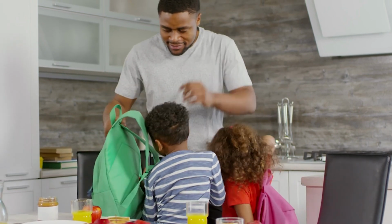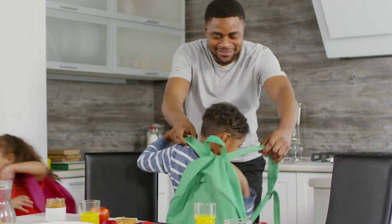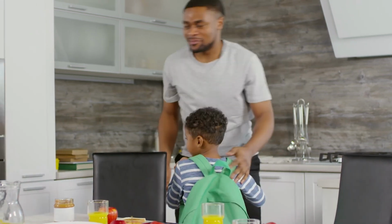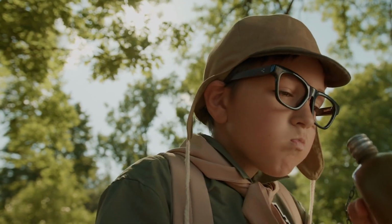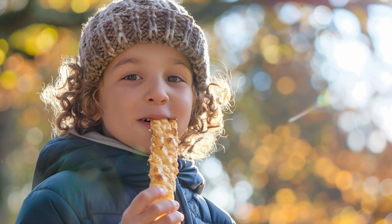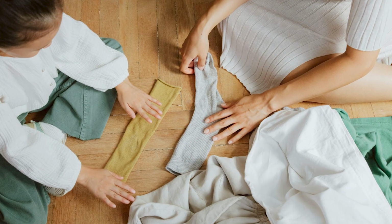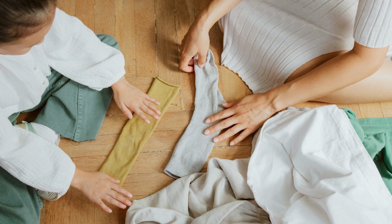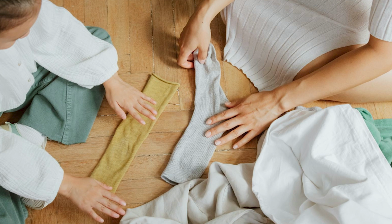When packing a bug-out bag for your kids, start with the basics: water, food, clothing, and comfort items. Make sure these items are easy for your child to carry. For water, include a reusable water bottle and water purification tablets or a small filter. Pack non-perishable snacks that your child likes, such as granola bars, dried fruit, and crackers. Next, pack a few changes of clothes appropriate for the season, including underwear and socks. Consider layering options to adjust to different weather conditions.